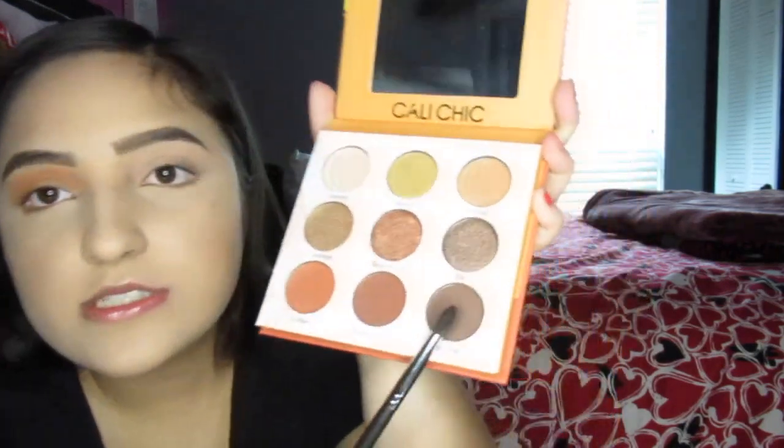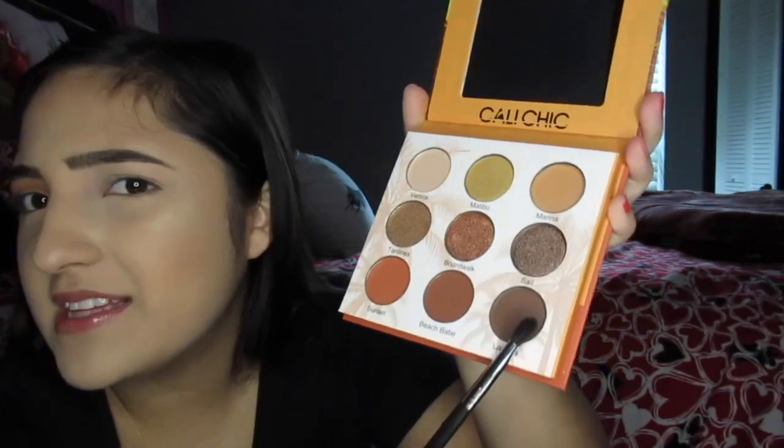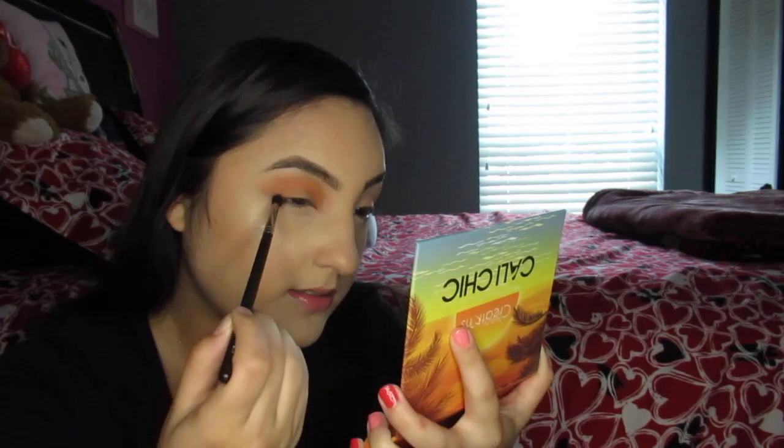And I'm going to dip into the shade Laguna, which is the third row, last shade in the palette, I would guess, if you're going this way. This is the last shade. So once again, there's a lot of fallout in the pan, as you can see. There's lots of fallout, but it's okay. I don't mind fallout in the pan. I just don't like fallout on my face. By the way, there's not much fallout on my face either with these shadows, so that's pretty good. I'm going to be focusing this more on the outer corner of my eye.